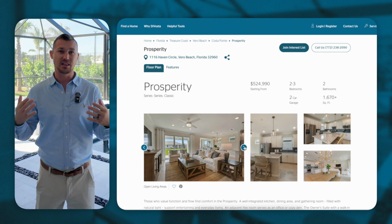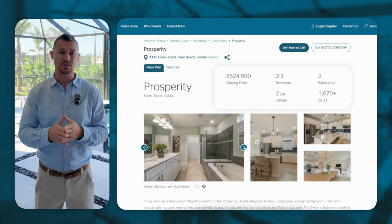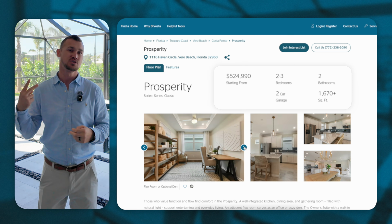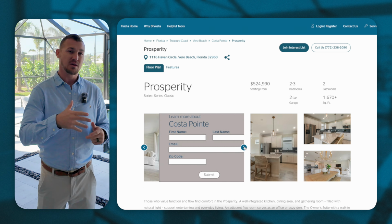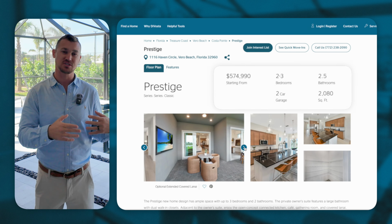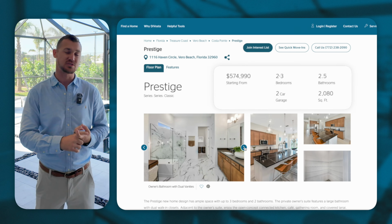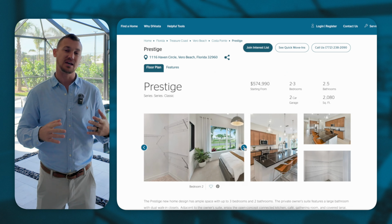They offer elevated designs and the larger footprints, and the Prosperity starts at $484,990, offering 1,670 square feet with 2 to 3 bedrooms, 2 bathrooms, and a spacious gathering room filled with natural light. Meanwhile, the Prestige, starting at $509,990, spans 2,080 square feet and includes luxurious features like a spacious owner's suite with a walk-in closet, an open concept living area, and a modern kitchen.